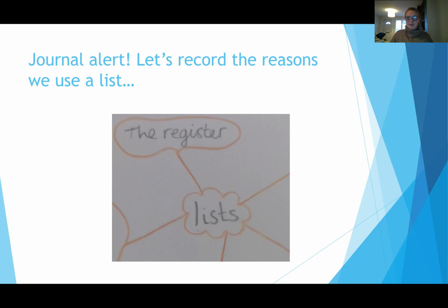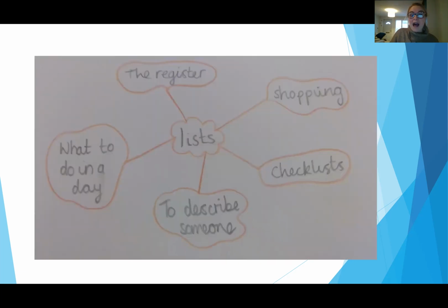Right, well done. Do you want to have a look at my bubble map? And then if you've struggled to think of any, you could always steal a couple of my ideas. So I had the register, like I told you. Shopping, very important, one of my favourite things to do. Checklists. So if we need to include something in our writing, for example, we can have a checklist and we can make sure that we're doing all those things.